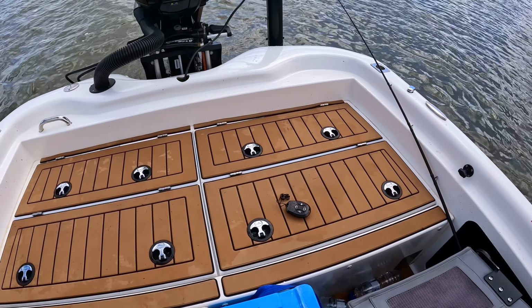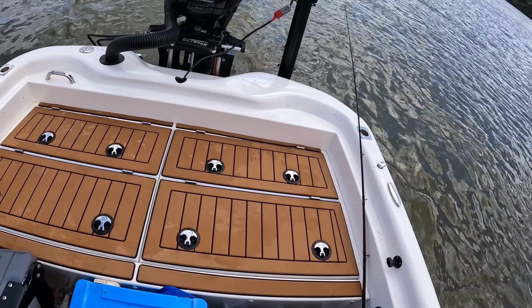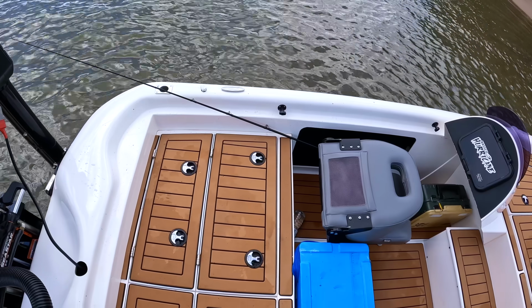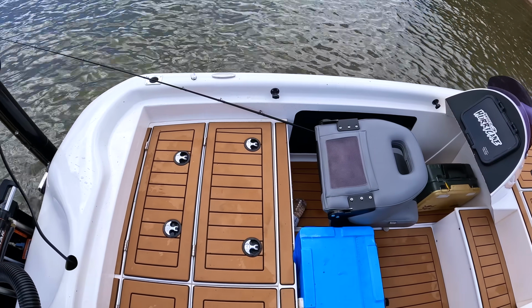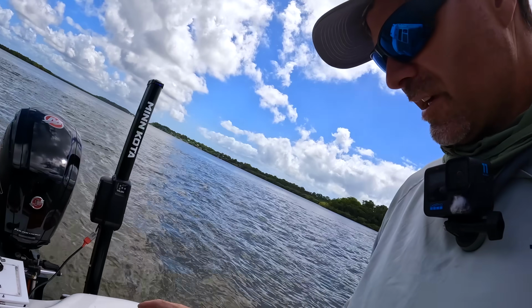Now the back deck is pretty big. It's not as big as the Attack, but it's certainly very functional. Plenty of room for me to fish up on here. Very good rear deck. Pretty hard to find a rear deck this sort of size on a deeper V boat. All right, so the rear deck is an interesting way it opens up.